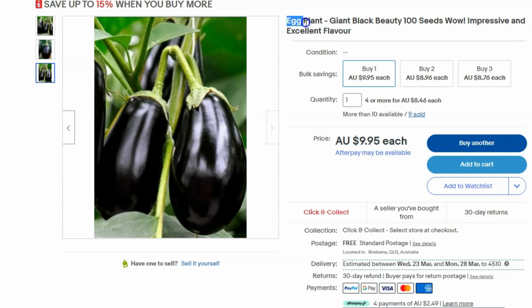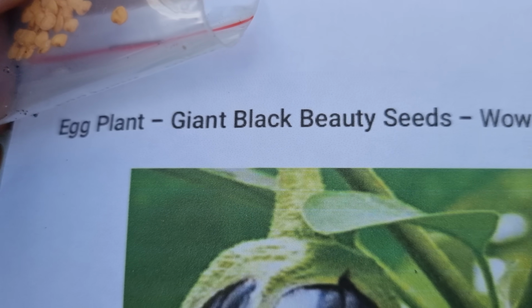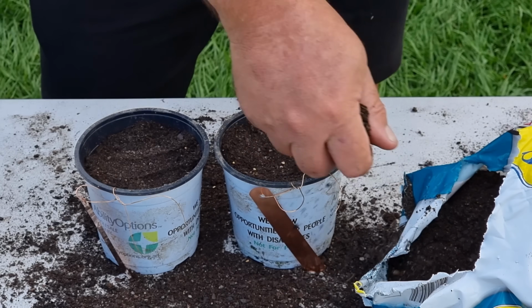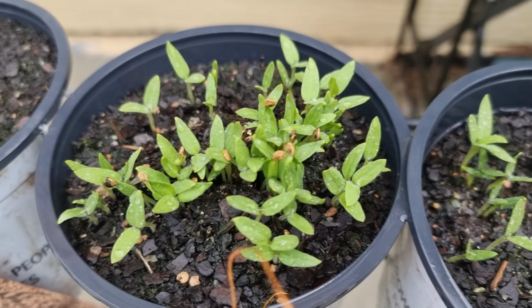So I came across a listing on eBay. Eggplant, giant black beauty, 100 seeds. Wow, impressive and excellent flavour. And so I bought them. I sowed the seed in a couple of small pots that I'd prepared from some seed raising mix, and they must have been pretty viable because a ton of them germinated.